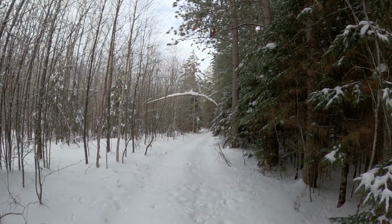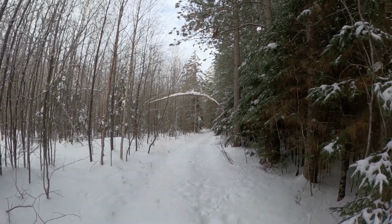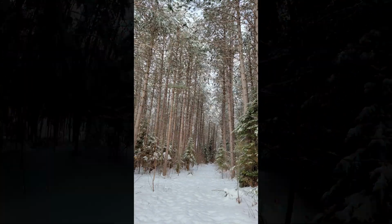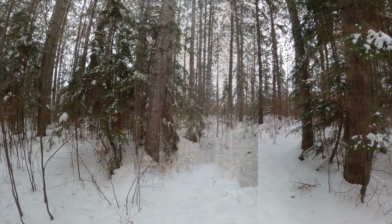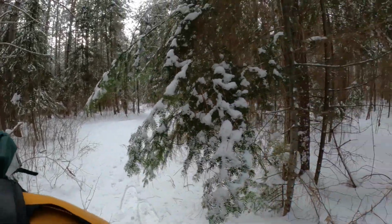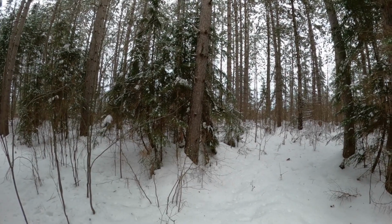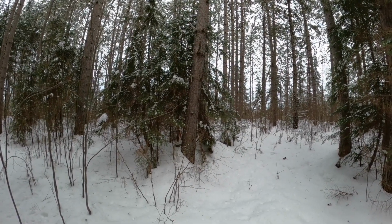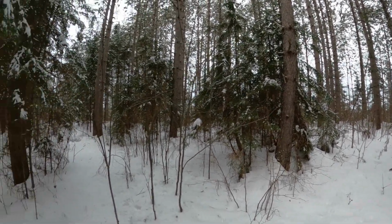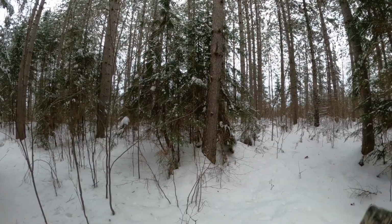Well, this path goes entirely the wrong direction, but let's see where it goes. All right, that path dead ends. A little tiny clearing right back there, but you can see open right there. That is the creek drainage. Now, do I bushwhack that way or do I bushwhack that way? I'm inclined to go there because it seems like the shortest. Here we go.